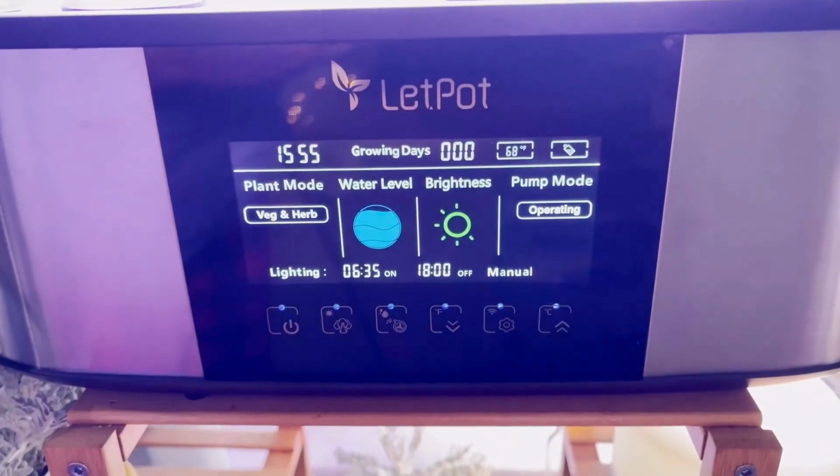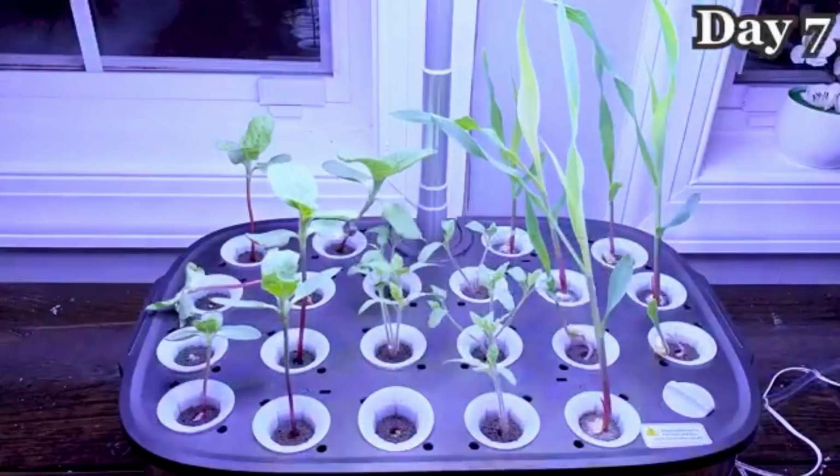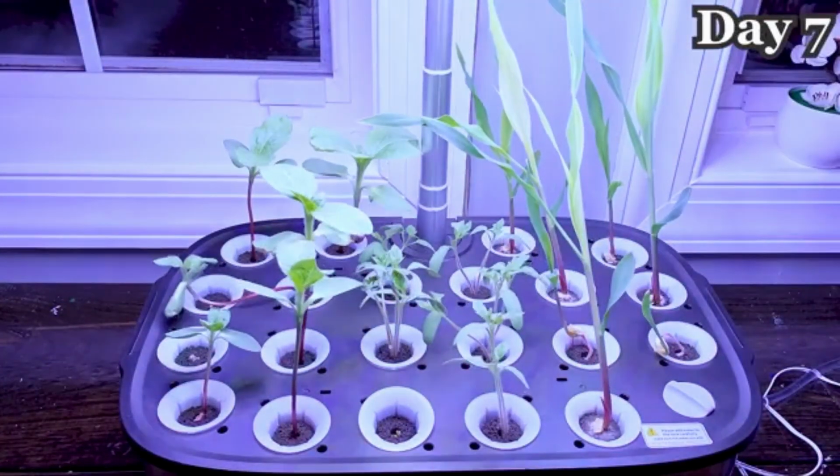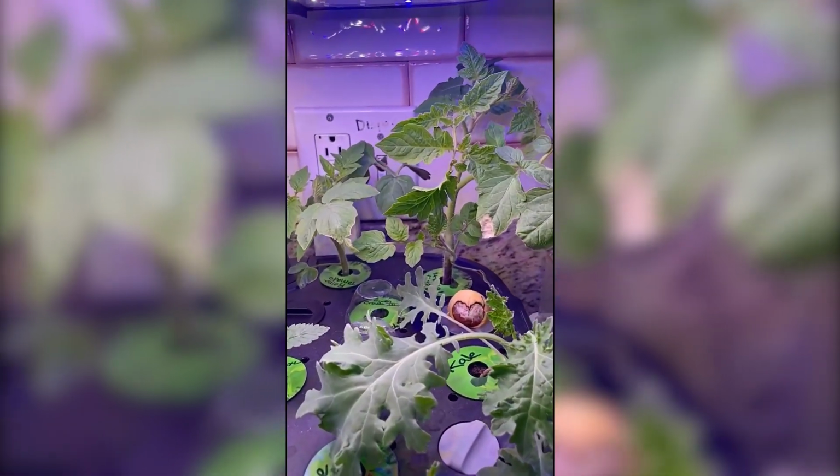And don't forget the LetPot app. It's packed with features like remote updates, a plant encyclopedia, and even a plant diary to keep track of your gardening journey. Want to simplify your gardening maintenance? The LetPot app is your ultimate gardening sidekick.